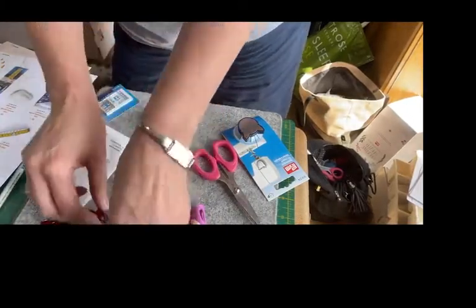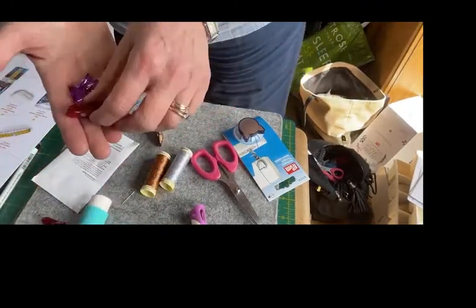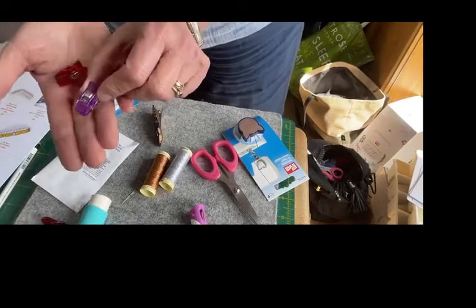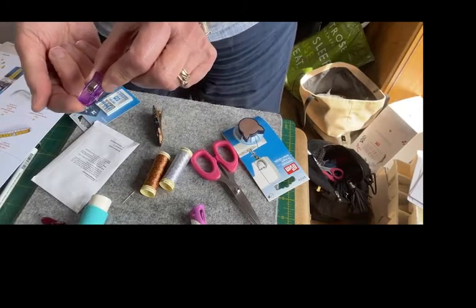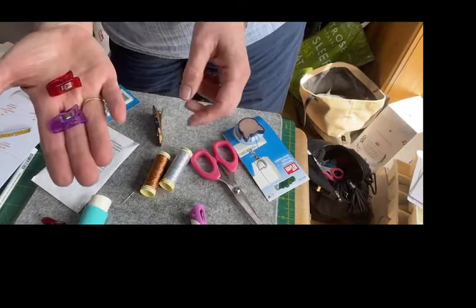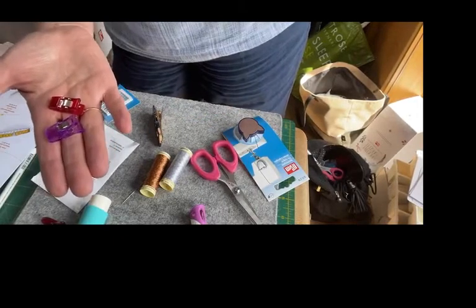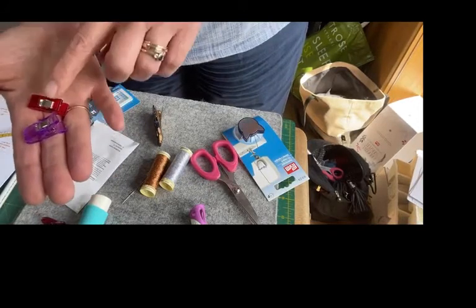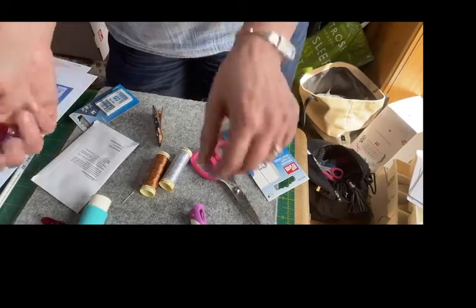Another item which is extremely useful, and you can never have enough of these, are your quilt clips. You get an assortment of the Prym quilt clips, and these are the small ones. So these are ideal if you're making bags, if you are putting the binding on your wadding. It's a replacement of a pin, and sometimes we don't always want to use our pins because the product that you're working with or your project is a little bit too thick. So you get some of the Prym quilt clips, so useful.